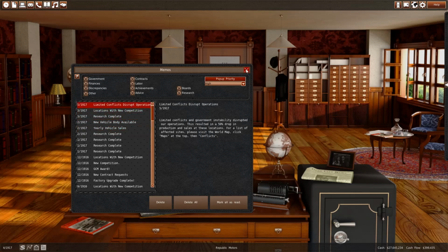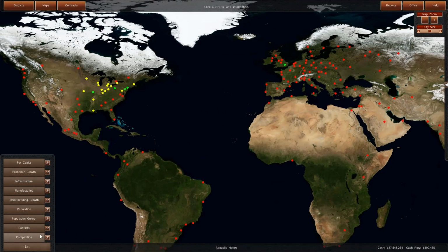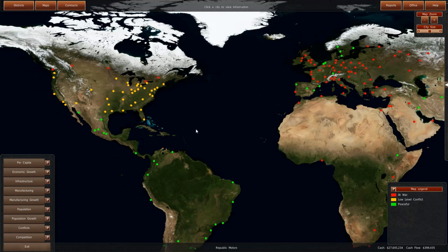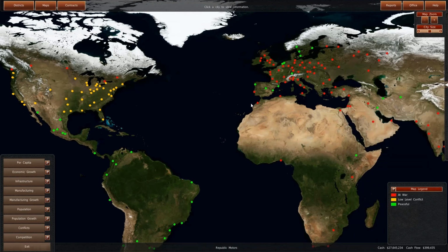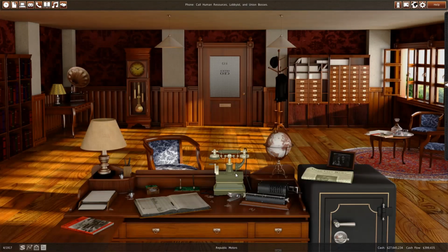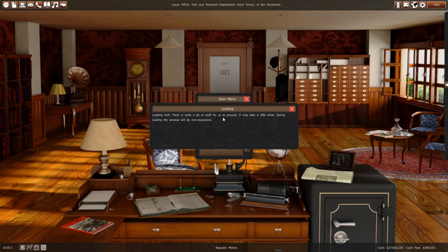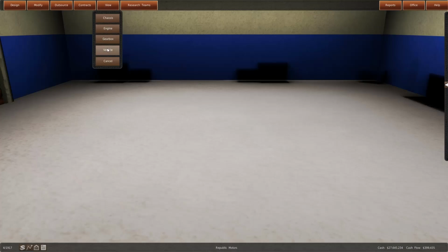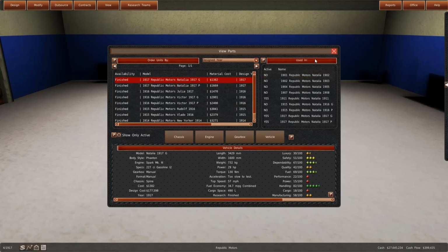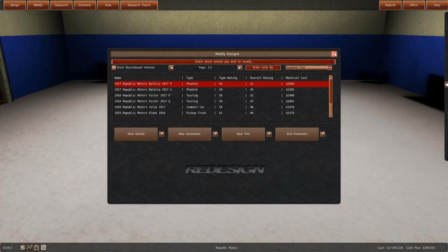Dietrich. So now United States are also at war, aren't they? Yep. Low level conflict. Peaceful, and there's war here everywhere. Okay. So there's not much we can do with that. The limited conflict will mean that actually gives us a lot of playtime because we can upgrade some of our cars. I could go ahead and modify the current vehicles.